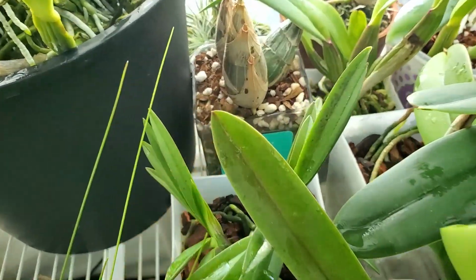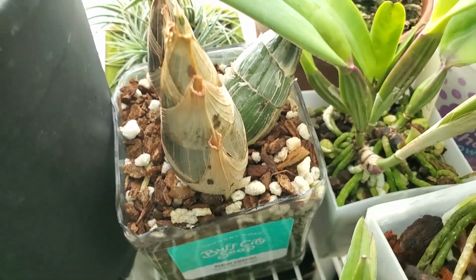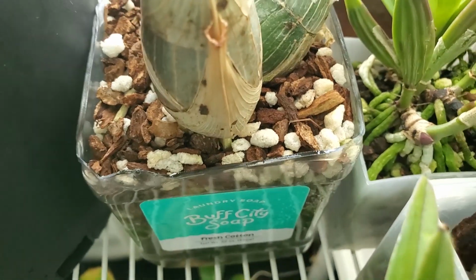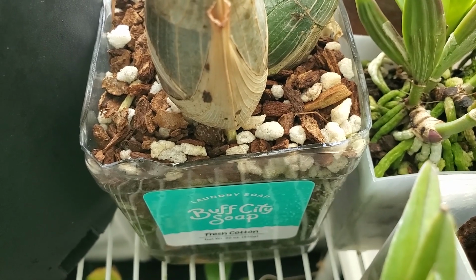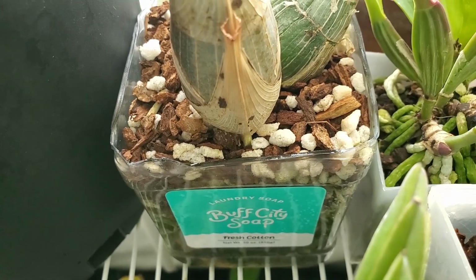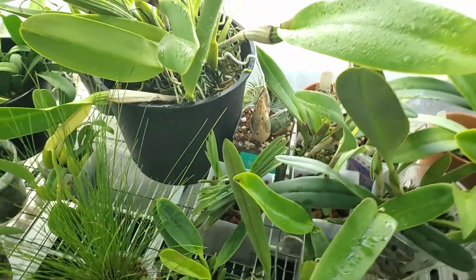Over here we've got another Rebecca Northern. This is Mikabe. This is an awarded clone. Got an award of merit earlier this year, actually 2023. And you can see the spike just down there at the base. I'm hoping it doesn't go downward into the pot instead of out of the pot, so I might have to either cut the side of the pot out or maybe put something under there to guide it, but either way, hopefully we'll see some of those beautiful Mikabe blooms in the next couple months.